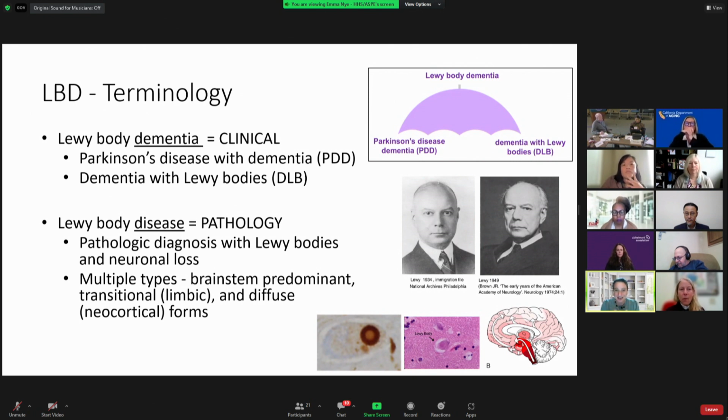The umbrella of Lewy body dementia refers to the clinical syndromes and indicates both Parkinson's disease dementia and dementia with Lewy bodies. The pathology, as we talk about it, is typically what's referred to as Lewy body disease. And we'll talk more about the underlying pathology and advances in our understanding of biology with being able to identify Lewy bodies and neuronal loss on pathology from brain autopsy specimens, and now moving into the era where we can detect these as assays in life.